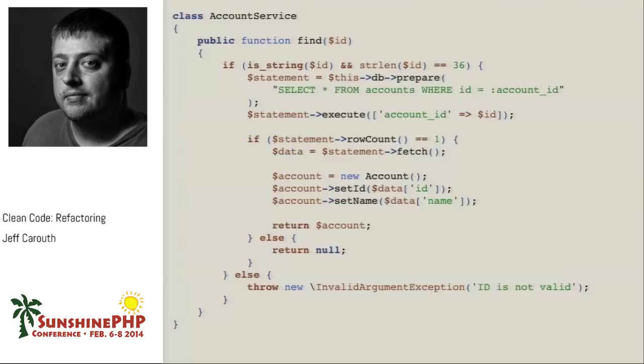We've got, and this is a bit of a contrived example, but this is typical of what you'd see in some sort of service layer or database interaction layer of code. In our case, we've got accounts in our system. And we've got this account service object, which has a find method. Now, if you can look at this really quickly, how many return values might come out of this code? Can anyone tell me?